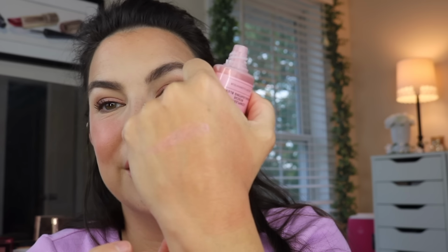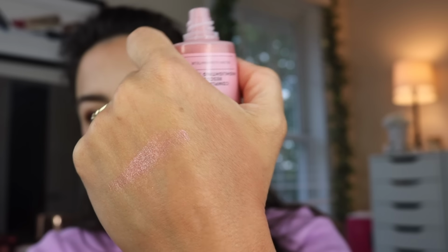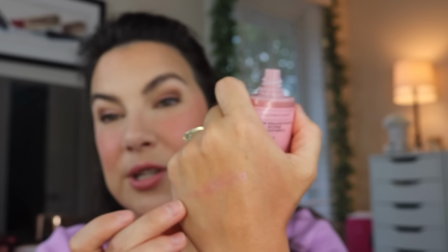So again, they call these highlighting blush. The one I've swatched here is the Mauve Glow. Very same texture feel as the last ones I explained, but see how these are a step lighter, even more shimmer. This one just has a little bit of a pinky shimmer tone in it.